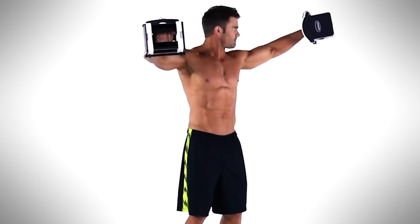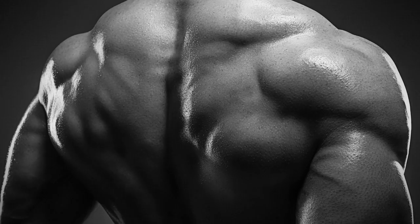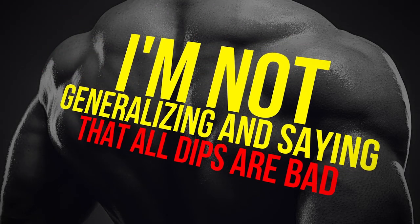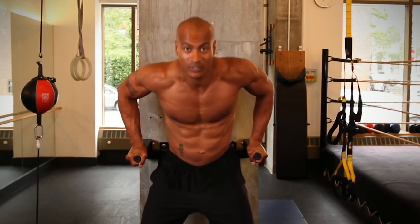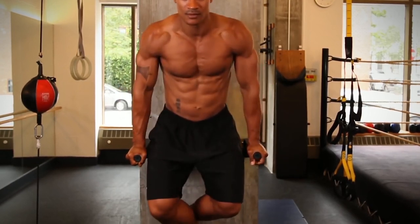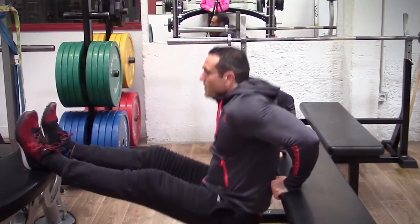Let's move on to dips, which primarily target your triceps, but will also hit your chest, shoulders, and even parts of your back. Now, I'm not generalizing and saying that all dips are bad. Regular dips on parallel bars, where your hands are directly to your sides, can be performed correctly with a lot lower of a risk of injury to your shoulders. Bench dips with your hands behind your back are a totally different story.